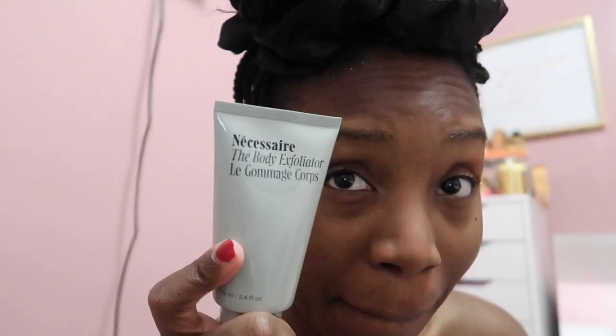Nobody else. This Necessaire body exfoliator, first time using it, 10 out of 10. The Sephora sale has officially commenced and I need a full size. I'm not even finished with this. I just opened it and I need a full size. This is so nice. It's fine.